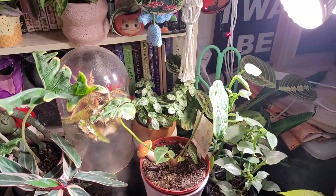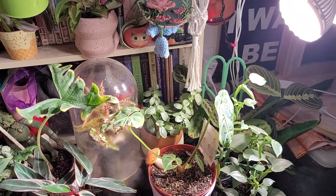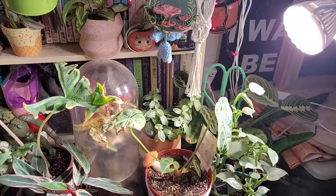Behind it is my Fittonia. She's cute. I know a lot of people struggle with Fittonia, but I don't. I don't know what that's about. Maybe it's because I'm an overwaterer, but I like her. I think she's cute there.